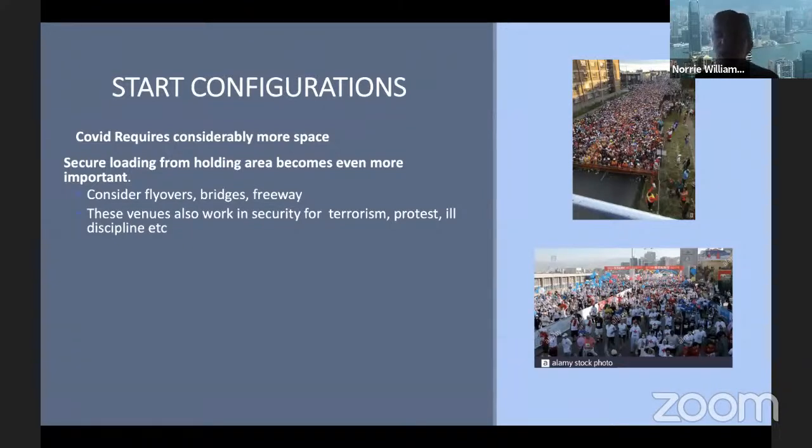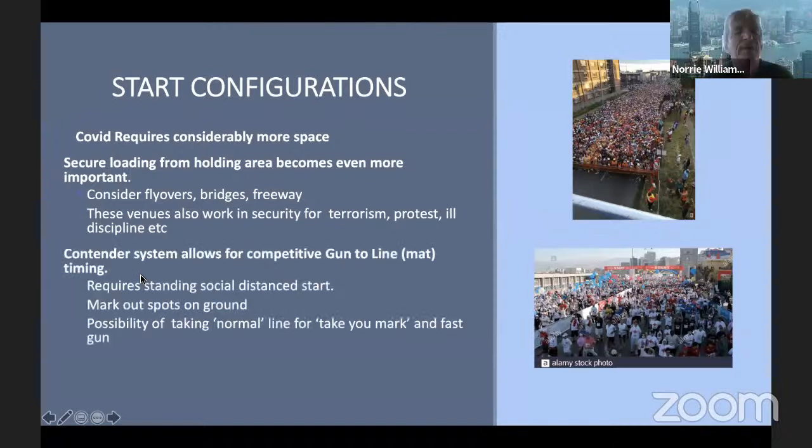Because the highest danger point from a terrorism point of view is the start. That is where everyone is gathered. So if they wanted to do something meaningful, it would be at the start. Therefore, we start the race and get ourselves out of that situation as fast as possible. So I just thought that might be quite interesting to you.